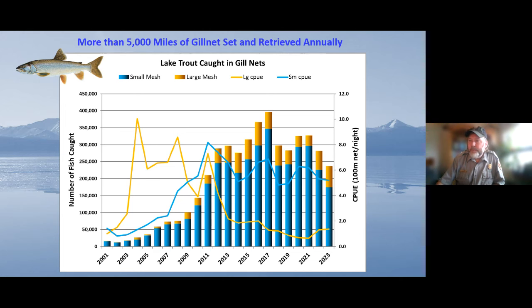population growth. The lines on this graph are the catch per unit effort of the lake trout, where the yellow line, which peaked early and then has declined dramatically since, is the large mesh, or the large adult lake trout in the lake. And the reduced catch per unit effort signifies the reduction in the large lake trout within the lake over time. The blue line is the small mesh, or the smaller lake trout from within Yellowstone Lake, and you can see that also peaked around 2012, but has remained, it's variable, but still high over time.